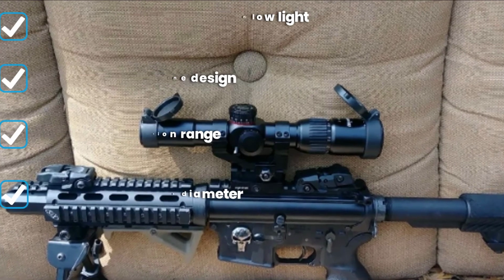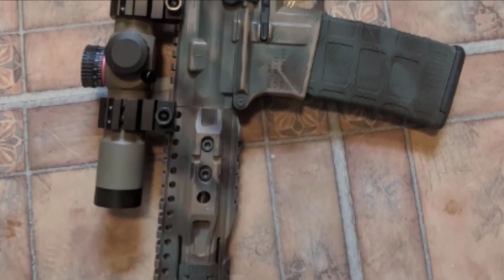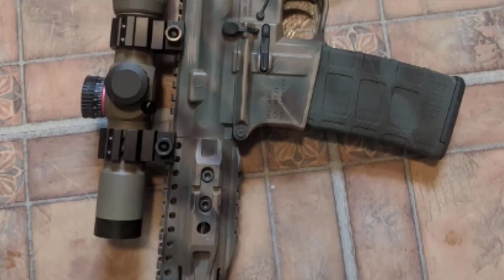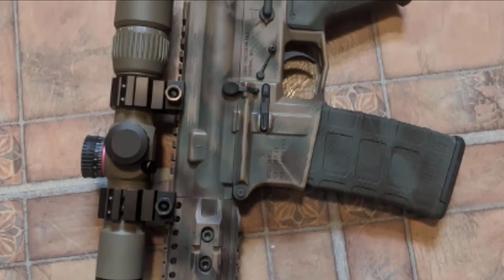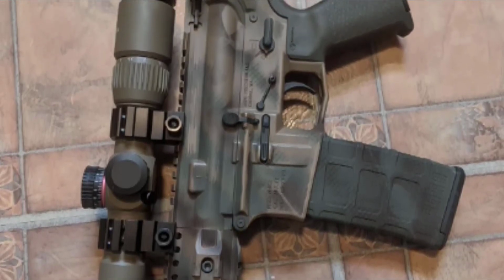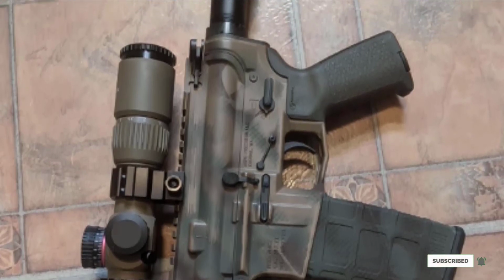The body is durable and nicely designed, but the money is in the lenses and coatings. The scope is ultra tiny, but still somehow manages low light conditions with ease thanks to the proprietary Weaver multi-coating. Turrets are easy to dial and forget about with a very low profile design.